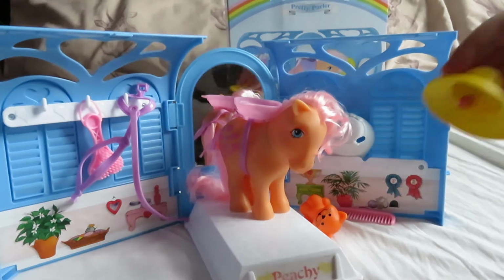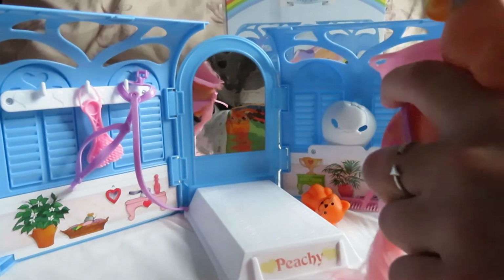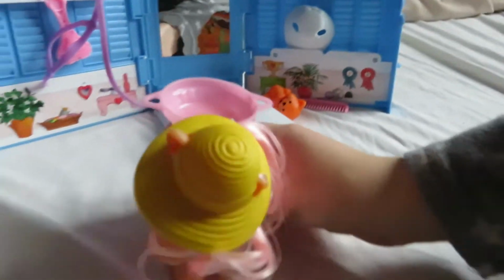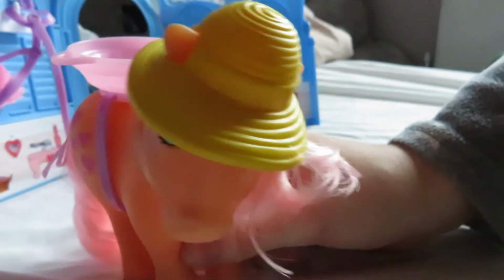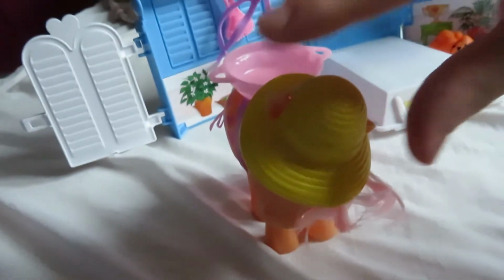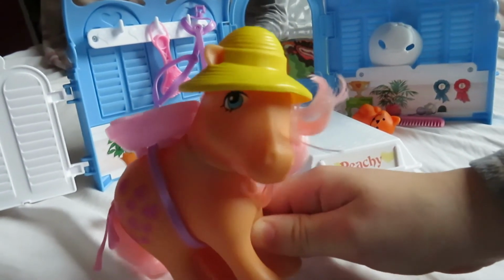Speaking of the hats, let's put one on Peachy. If I figure out... Okay, there you go. See? It wasn't difficult at all. I just kind of slid it on. Don't be forceful with the hats, but because they're made out of, once again, I'm going to mention, soft materials, if it's a bit harder, just keep pushing. It's fine. It won't break. Hopefully. So yeah, this is Peachy in her little yellow hat.